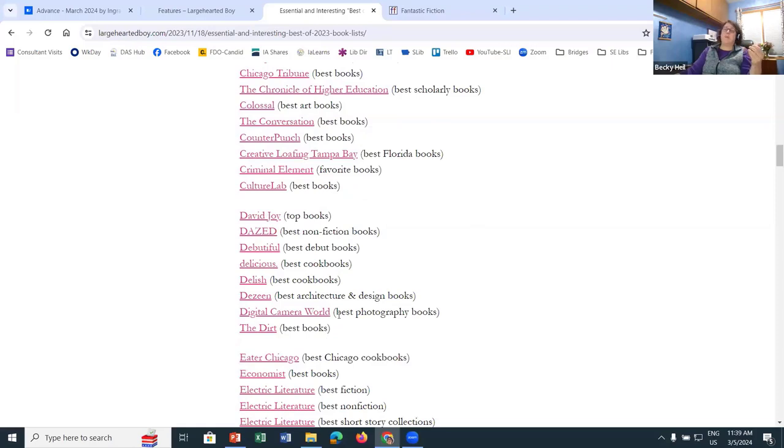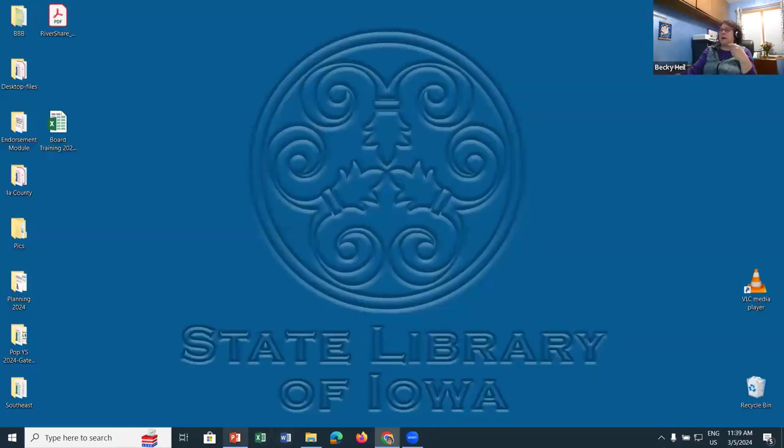The Digital Camera World, I'm presuming, is a magazine, and they have put out the best photography books. So he has curated all of these best of lists. So it breaks it down into these teeny tiny little things. I just thought this was great fun to go out and look at and see what's out there. So let's go back.